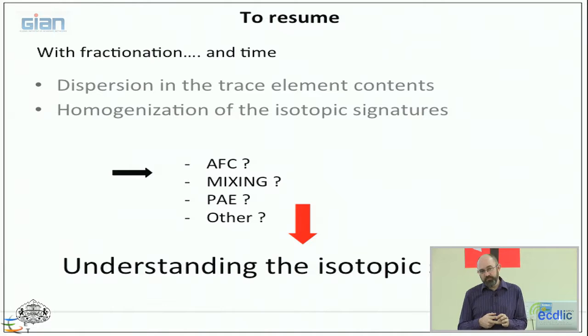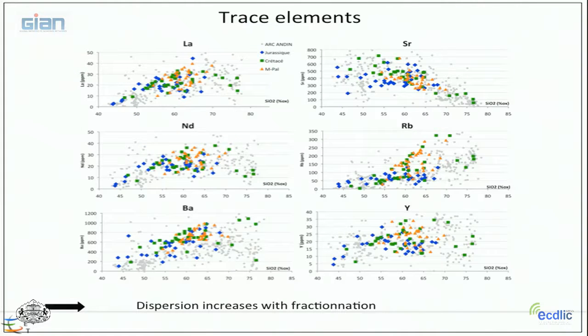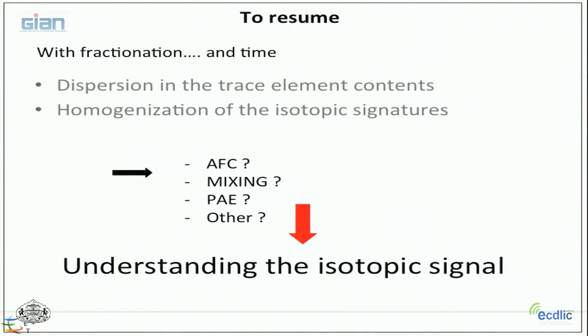We have sample granite, which are, of course, more mafic in the Jurassic, and then more granitic in the Paleocene. But still, we have a dispersion in the trace element content with fractionation. You remember here? Dispersion. Homogenization of the isotopic signal with fractionation. If you consider that, and timing, okay, there is timing.